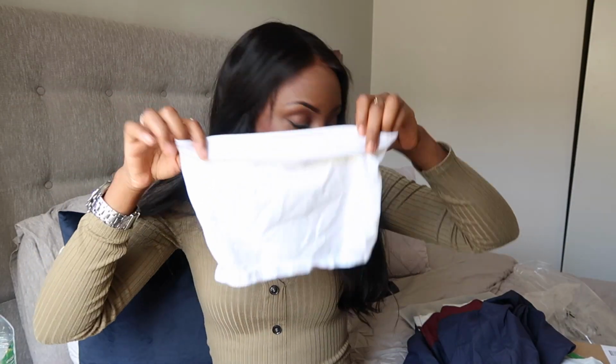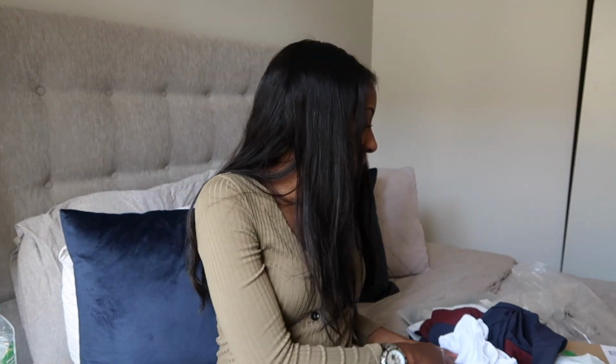But I was thinking about rocking it with this crop top, which I also got from Asos, but I've worn once. So that's the look for that party, and I'll link the 3 items down below.